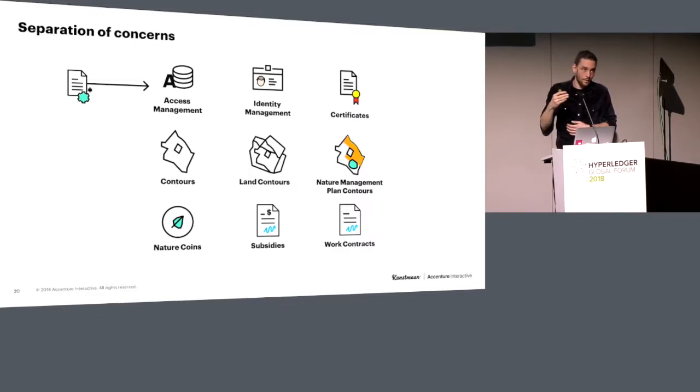Also, they said that they wanted to create generic components. So in here there are a lot of things that they could reuse in other projects as well, like access management and identity management. I think almost everything is quite generic. Only the nature management plan contours has a lot of business logic of A and B in there. We also have nature coins, which may also be specific, but in the back it's just a wallet system that can be used to send tokens to a user or to a certain chain code.